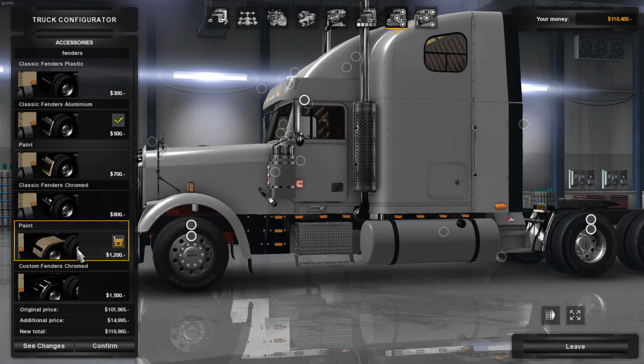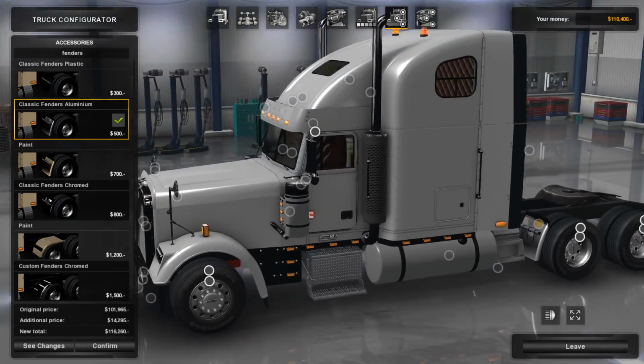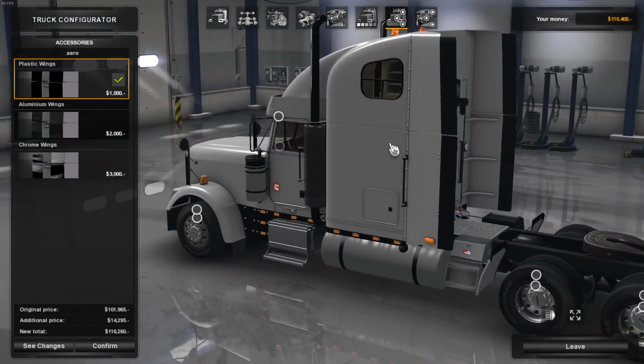And you got the half fenders, although the half fenders are only available in chrome and paint. Let's go for the regular one, which is the ones I like. If we go over here in the sleeper, we get aero accessories, different materials again. Plastic, aluminum, and chrome, whichever you like the most.